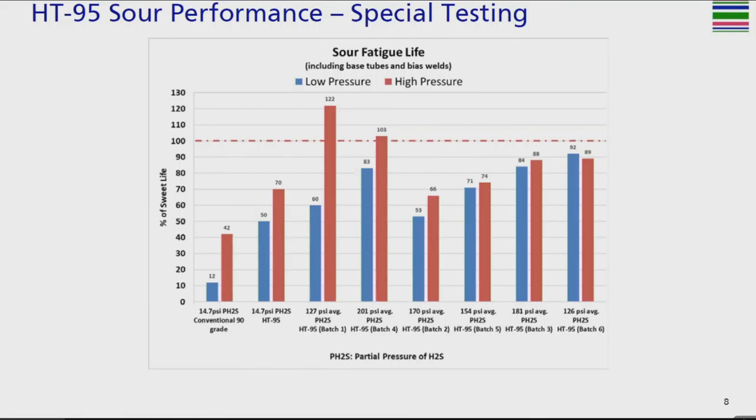You see tests that really don't make sense regarding what the model is saying. In this case, the fatigue testing gave us a result way better than what the model predicted. But when you go to the other samples, which were 2 3/8 250 wall, or 6.4 millimeters, where we tested base tube and bias weld, you can see the performance in comparison with what the model predicted. In any case, the results are way better than the conventional 90 grade that was typically used in wells with sour conditions. So this shows that the blue coil product has an improved performance under sour conditions.